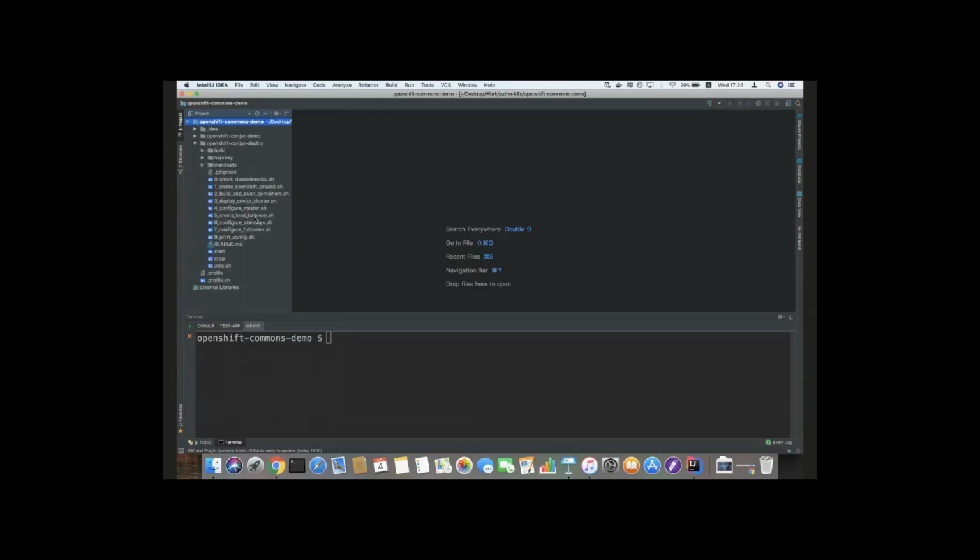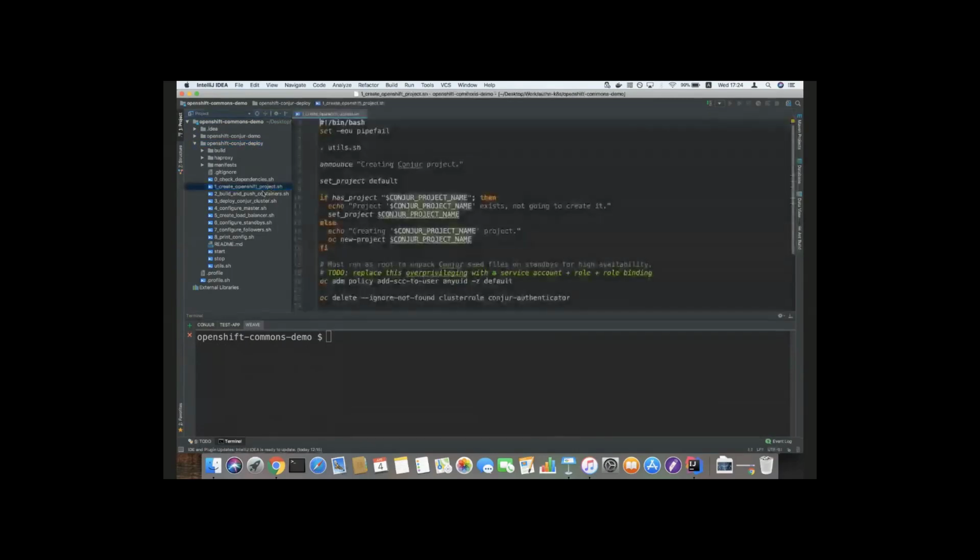So the process of actually setting up this whole integration is first you have to deploy Conjur. And instead of going through every single one of these scripts, I'm just going to go through it on a very high level. This is something that's available on GitHub, both of these repositories. So this is something that could be reproduced, I suppose, by anyone.